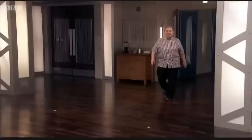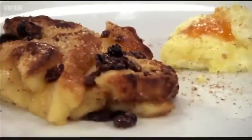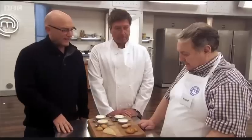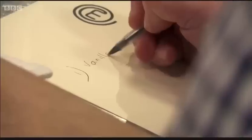Astrologer Russell Grant is up next. What an entrance. Yesterday, he scored a success with his nan's bread and butter pudding. You wanted good old-fashioned flavour of hot cross buns. Yeah. And that's exactly what we've got here. I'm frightened. Wow, shoot me with an icing gun. Look at that. Could you write down what you think they are? I've no idea what it is, but it's tasty.